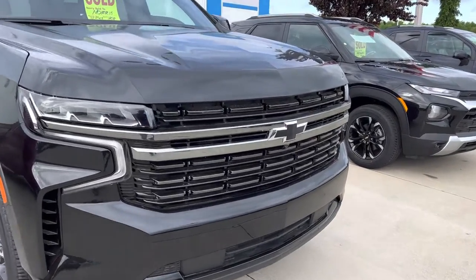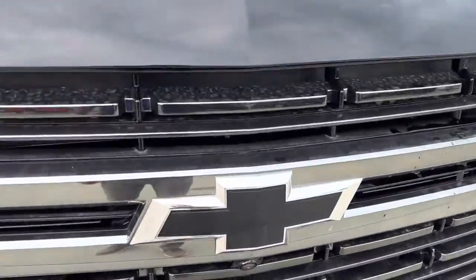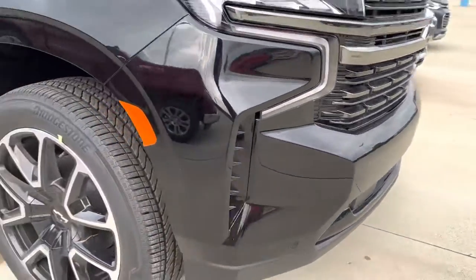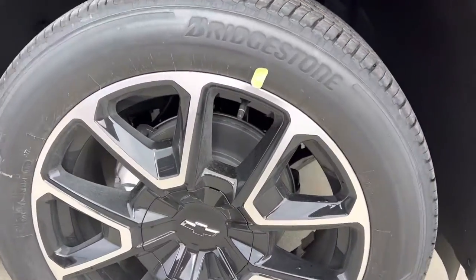Check out this brand new 22 Tahoe RST. This is a rare bird. Blacked out, black bow ties, cameras in the front. Front and rear park assist. Check out the wheels. Those are the big boys. Cameras under the door mirrors. This thing has absolutely everything.